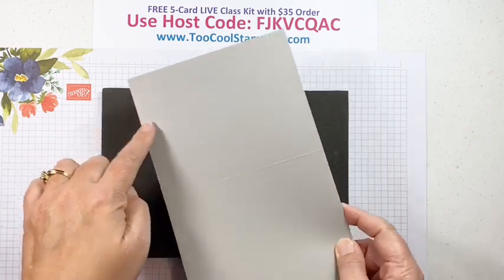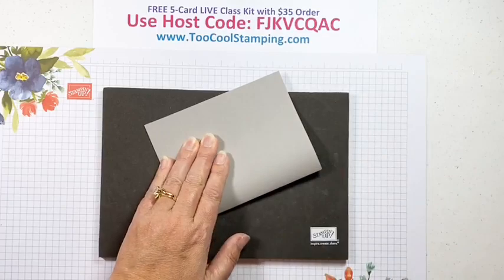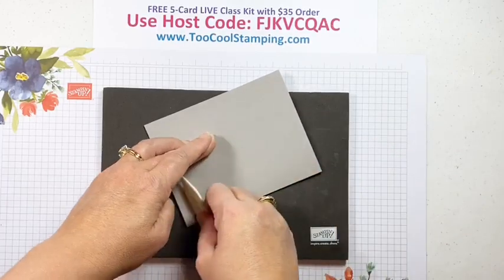So our first card, we're going to start out with Gray Granite as our card base. This is just a 5.5 by 8.5 inch piece of cardstock, the traditional card base.